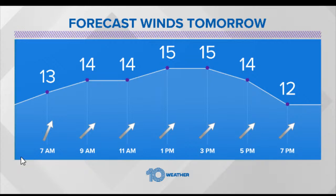Now let me go ahead and kind of go inside baseball here. I want to show you the tides for tomorrow. This will fix that up, because that high tide, I'll just read it for you right here. High tide tomorrow afternoon, 3.02, and that's at 1:27 in the afternoon.